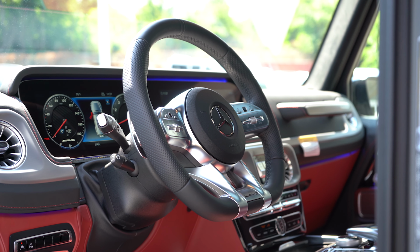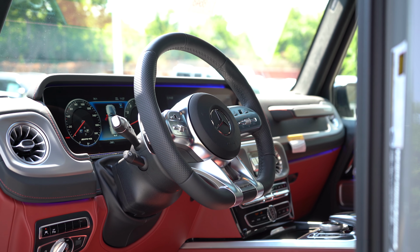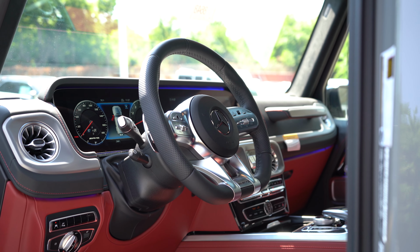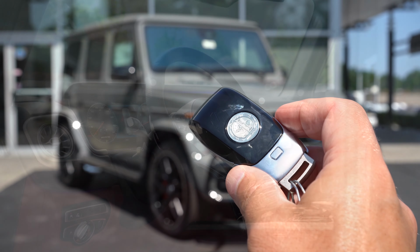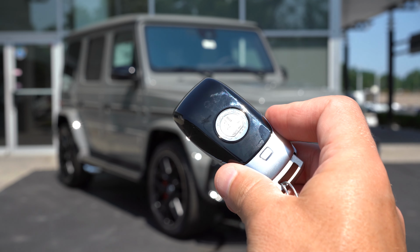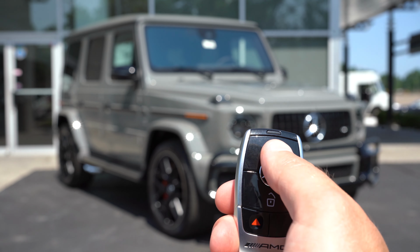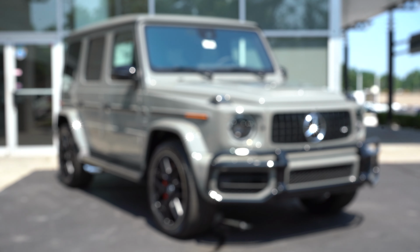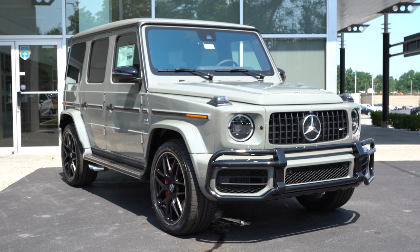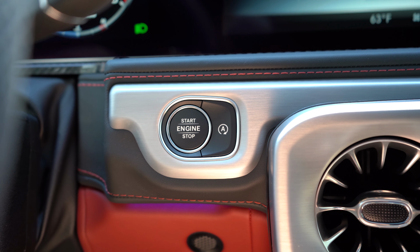But then take a look at the steering wheel. It is power adjustable, it is perforated, it is leather wrapped, and heated steering wheel is going to be optional, and it is AMG specific, of course, with a flat bottom as well. Then making our way to the startup, let me start by showing you guys the key here. Of course, you got your cool AMG logo on the one side, then when you flip it over, lock and unlock as well. But it is all keyless entry with a push button start, so all I'm going to do here is simply put my foot on the brake and press that engine start button located just to the left of the air vent there.